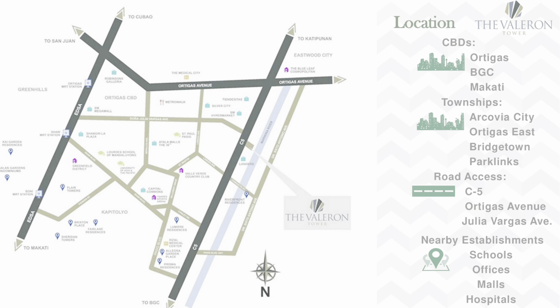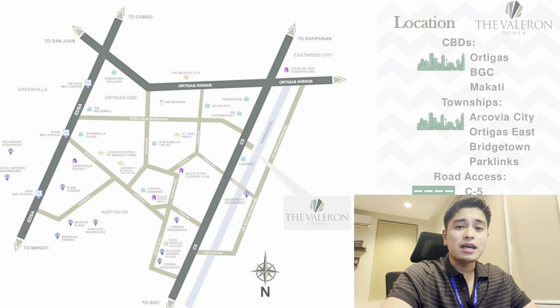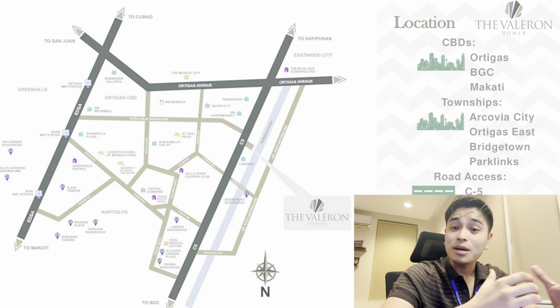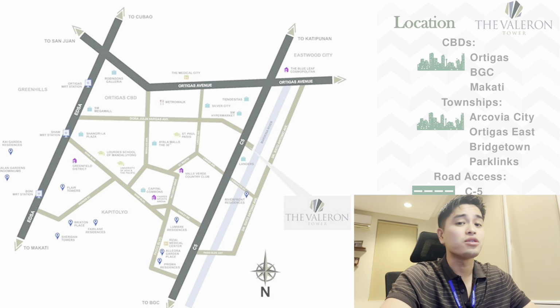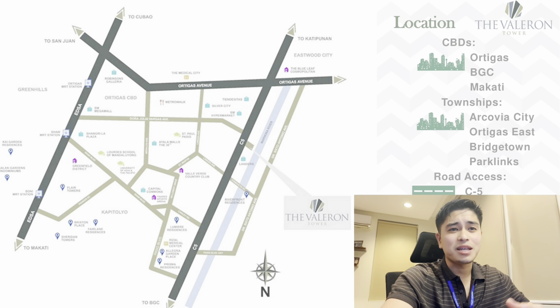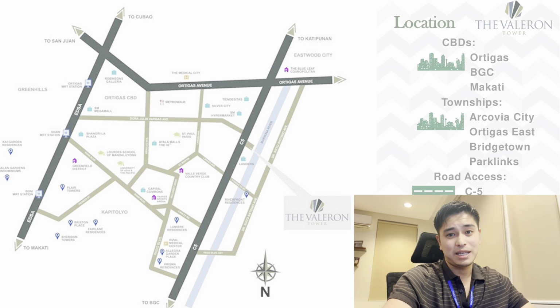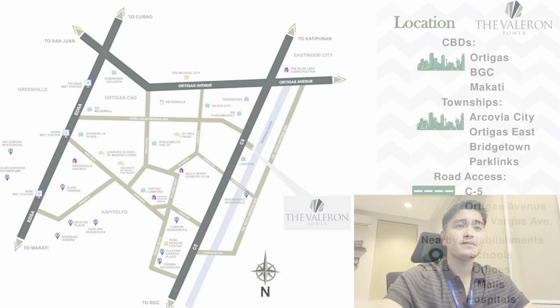And the Valeron Tower is perfectly located, and it is near all the establishments that you're going to need in order for you to live comfortably. So nearby establishments like schools, offices, and malls, and of course hospitals in case of emergency.